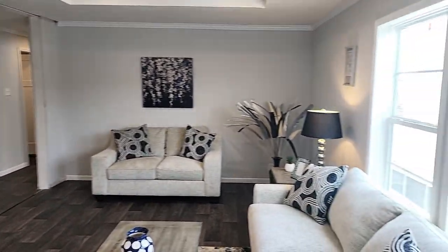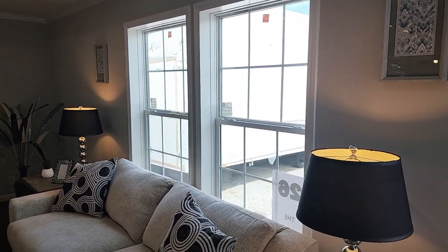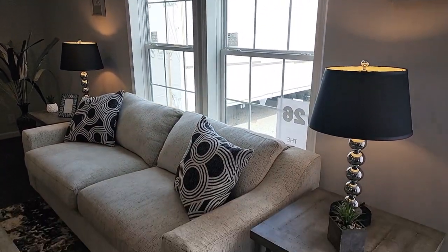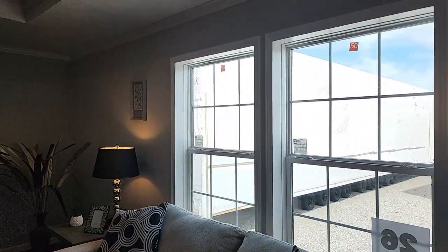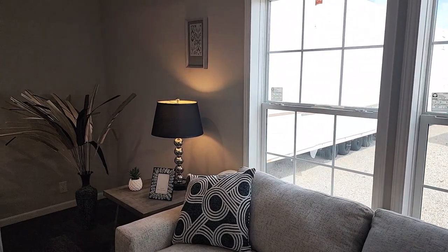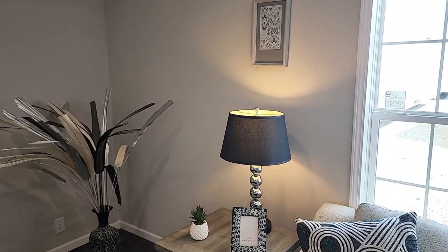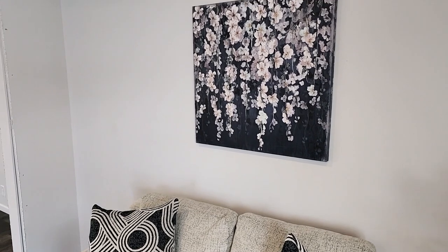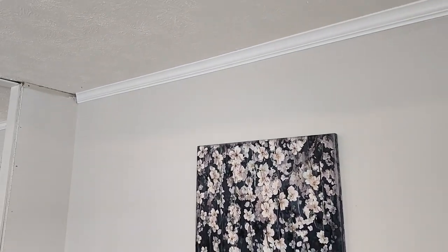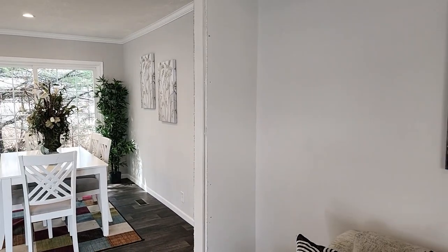So we're gonna come around here. I'm just gonna come around and stay on this wall right here for you. 2x6 walls, grid windows, thermal pane, double pane, easy clean windows. We dress up our homes over here at the Dream Homes lot in Bowling Green. We like to kind of showcase what the houses could look like with your own stuff in it, to give you kind of an idea. Also got your crown moldings as always with Champion Homes here. Beautiful. Kind of panning around.